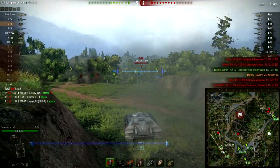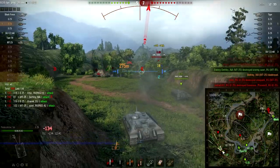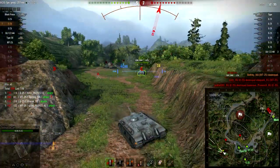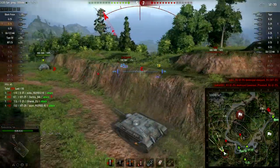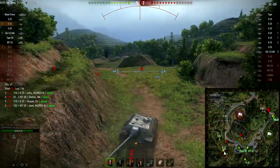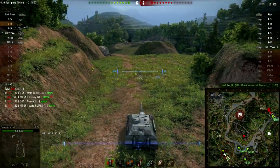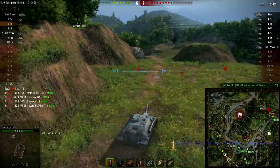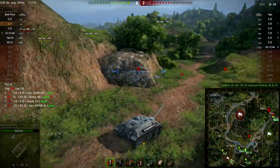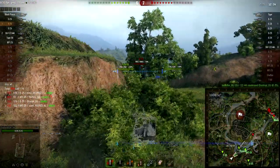Let's see. There's an E-25. Oh, he got a shot in on me, and I returned the favor, and let's get out of there. SU-122-44 is actually moving along below me, so I'm going to turn around and try not to get flanked by him. Let's see. Type 58 and an MT-25 is over there.